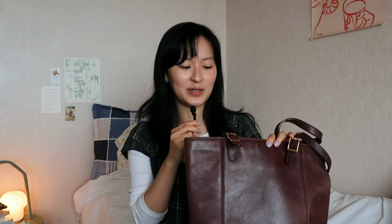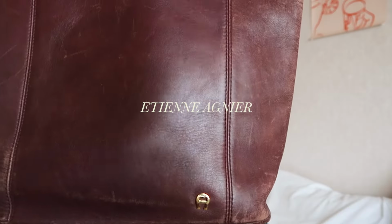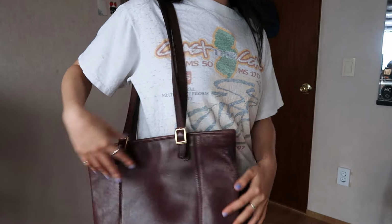And last but not least, we have the only accessory in this haul, which is this vintage bag that I got for, I think, also around $50. I'd honestly never heard of this brand before, but it's a vintage Etienne Aigner. I'll put the name on the screen, but it has this really cool signature gold A. And I really love the gold buckles at the top. And these are adjustable. You can move them up and down.